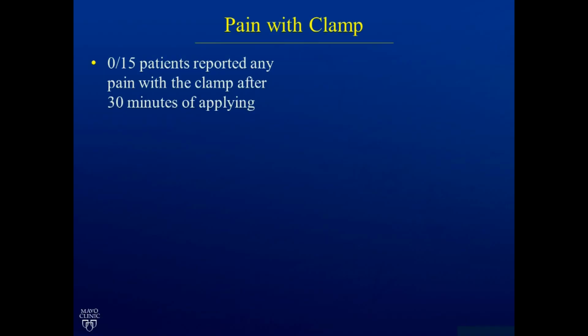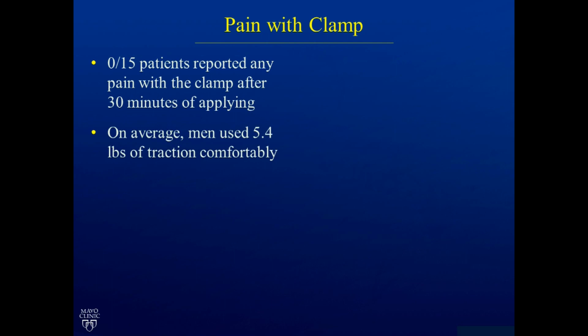You can see from an in-clinic quality improvement study that we did, 0 out of 15 patients that we assessed reported any pain with just wearing the clamp. And when we applied traction, people were able to use about 5 pounds of force comfortably.